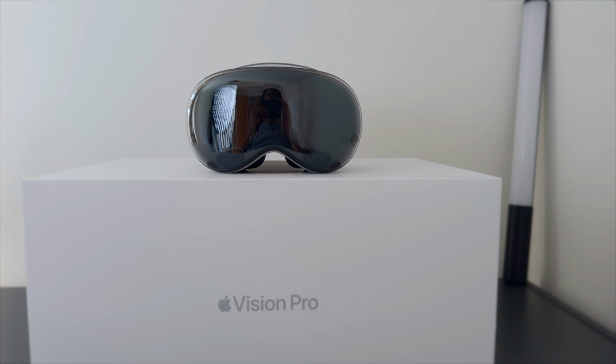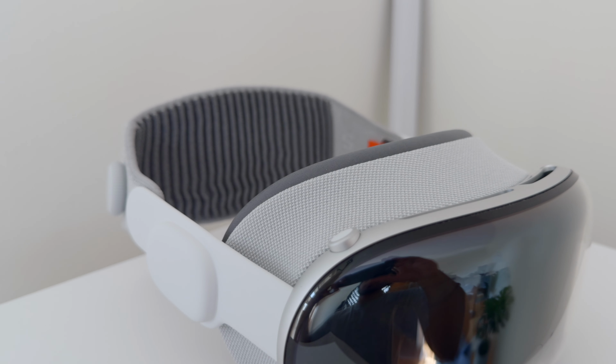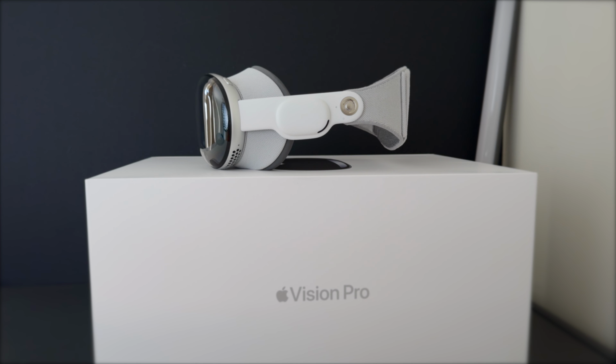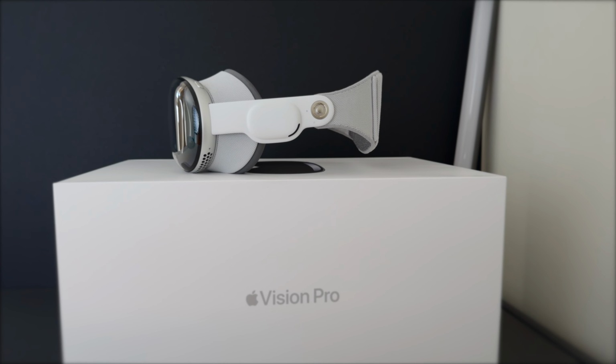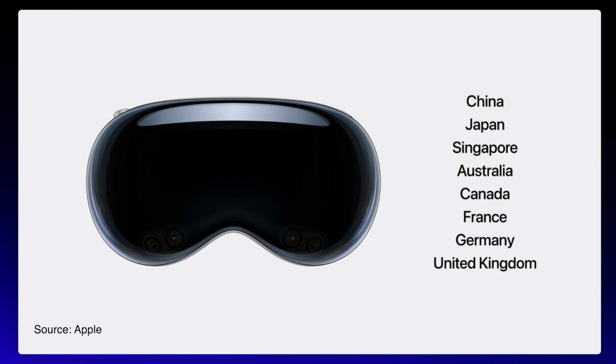So this is the new Apple Vision Pro, and it's technically not new since it was already released in the US earlier this year, but it is new in the sense that it's finally arrived here in the UK and a host of other countries. And with it being Apple's first major product release since the AirPods in 2016, it's got all of the signs of being a first generation product. So in this video, we're going to try and figure out, is the Apple Vision Pro really the future?